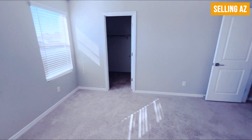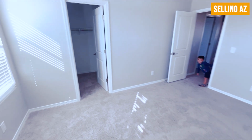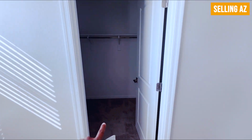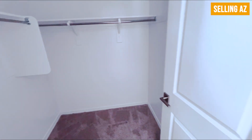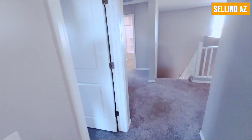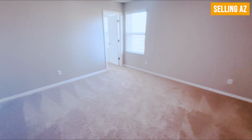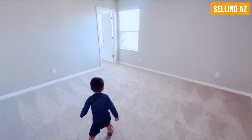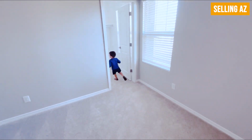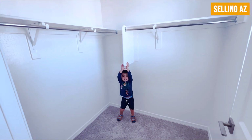So here is a really big sized bedroom. So good sized bedroom, and it has a walk-in closet. The other bedroom is just right off of that. So here's the other bedroom. All really good size. And this one also does have a walk-in closet.